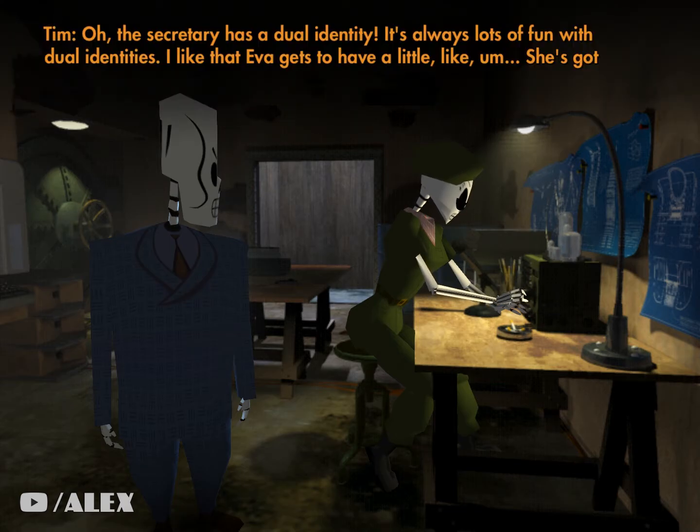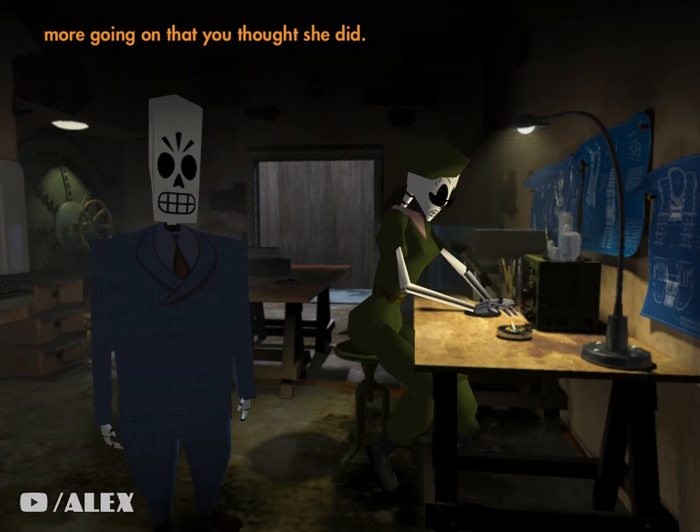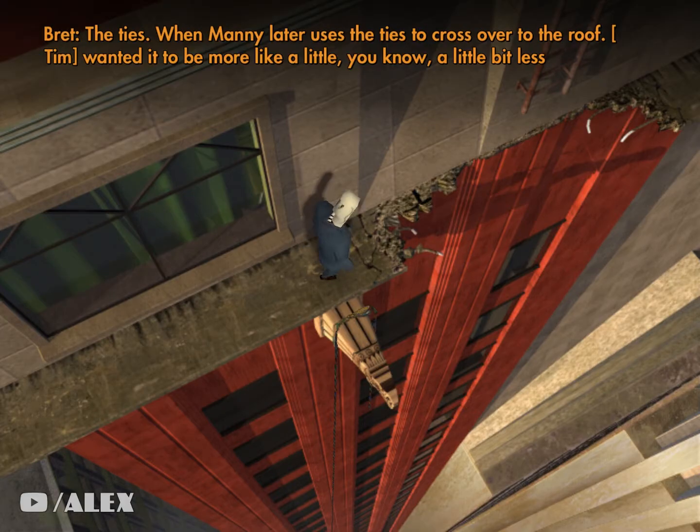Oh, the secretary has a dual identity. It's always lots of fun with dual identities. Yeah. I like that Eva gets to have more going on than you thought she did. I love that too, and I like that there's something fishy in the Department of Death too. That's a good twist.